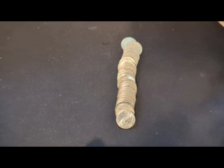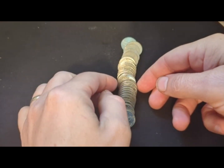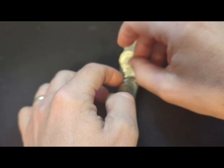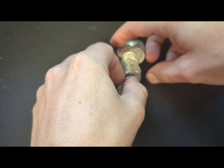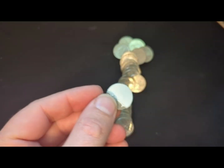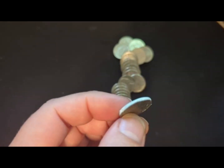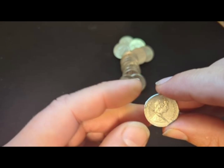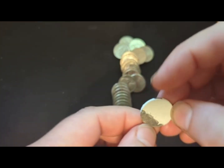Alright, here's something fun for roll number 7. Spread it out and look at that right there. I'm going to pull this out of order. I got white gunk on this coin. Looks like somebody put white out on there. Wonder if it's to change the weight, because that is a Canadian on that. Interesting. White painted Canadian 1982.